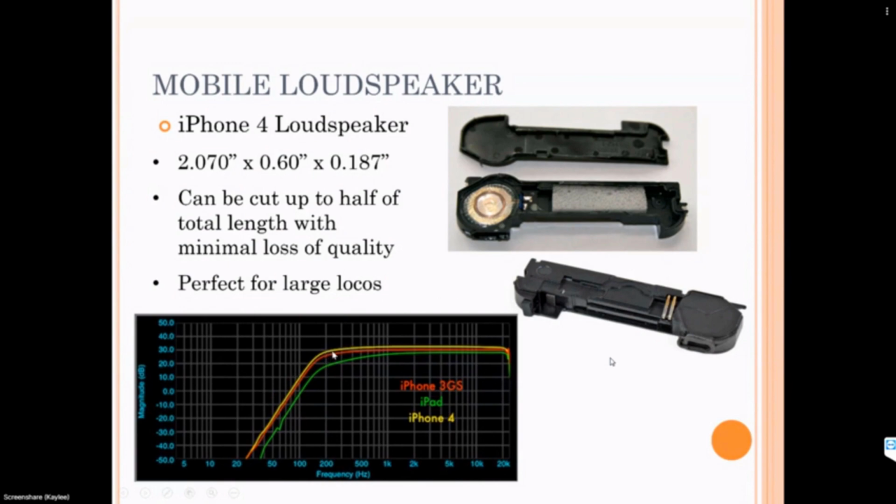If you notice, the dB roll off for this particular speaker, the yellow is the iPhone 4, is it around 175, 150 hertz before it starts to really appreciably roll off into nothingness? Thinking back on our diesel curve, it shows that a lot of the bass is actually being captured in this particular region. And so that's what gives it the fullness, the depth. It covers a wide range, almost a true 20 to 20 kilohertz range.